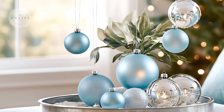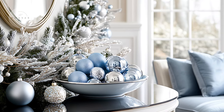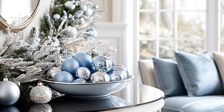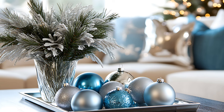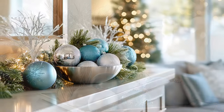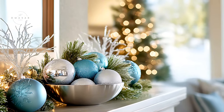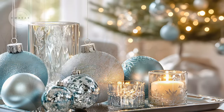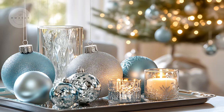Wreaths in this color palette can adorn doors, while smaller baubles can embellish houseplants or be used as napkin holders. These accents allow the theme to flow seamlessly throughout your home, creating a cohesive and magical holiday aesthetic.